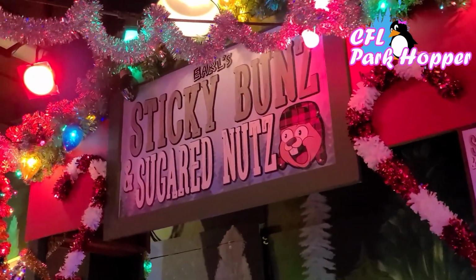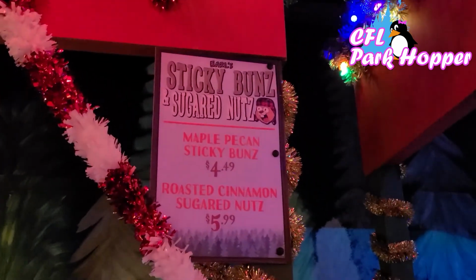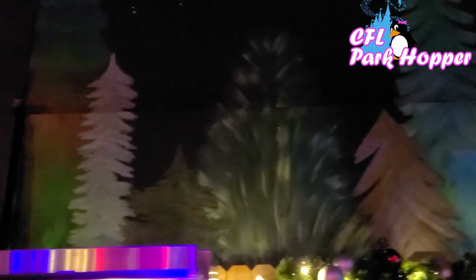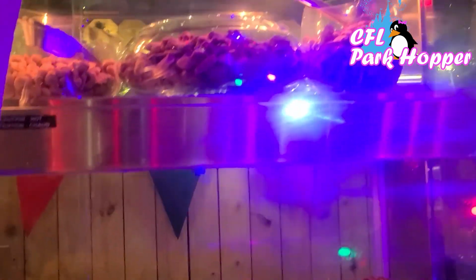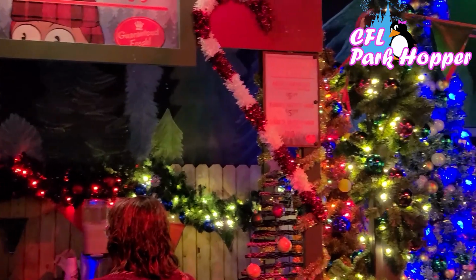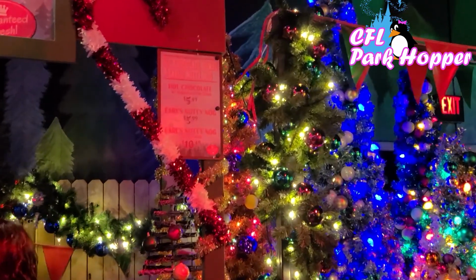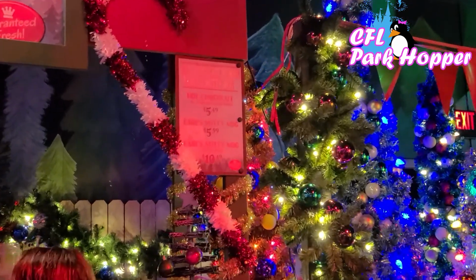Over here they have sticky buns and sugared nuts. You get a sticky bun or sugared nuts. Here's the prices. So check those out, the holiday nuts. These look pretty good. And the sticky buns look good too. They also have Earl's Nutty Eggnog, or Nutty Nog it's called. I don't know if it's actually eggnog or what it is. I'm gonna try a hot chocolate bomb.